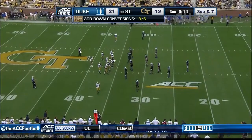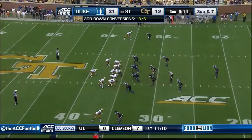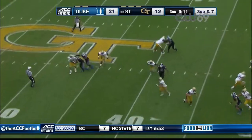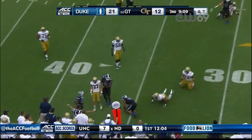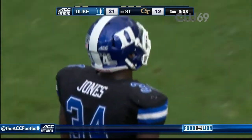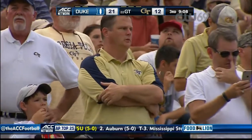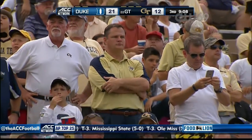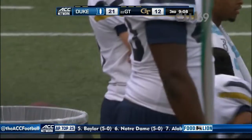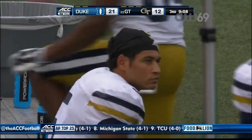Number 1 in the nation coming in was Paul Johnson's team on third down, and Duke has forced them to convert in this situation. They're only 3 of 6 on third down conversions. Trying to set up the screen, incomplete. And Duke has held again. I don't think that this is necessarily Georgia Tech now. This is a long field goal, and they're going to go ahead and bring out the unit. Actually, they're going to punt it. They're going to go ahead and try to pin Duke deep here, it looks like. No, they're going to try the long field goal.